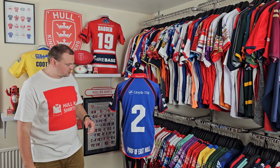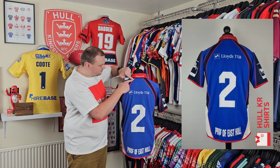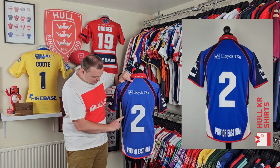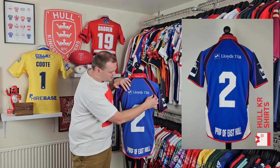So, the reverse of the shirt, as you can see here, we have got the continuation of the detailing that we saw on the front, with the red piping and the blue stitching that kind of gives the shirt that little bit of curvature. I love that. Absolutely brilliant touch. You'll notice that this Lloyd's TSB has been heat applied.